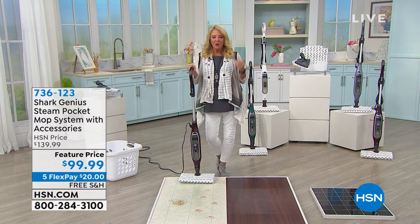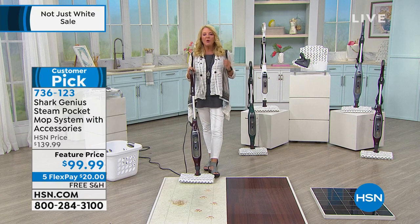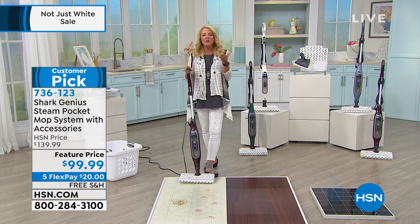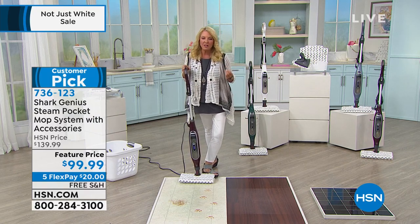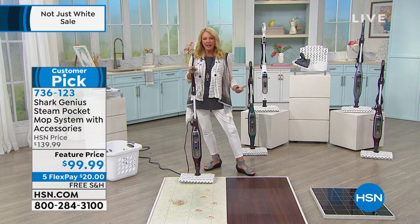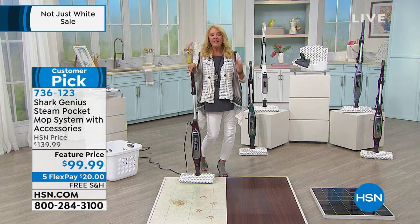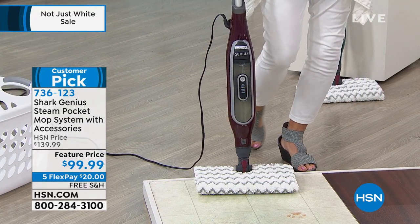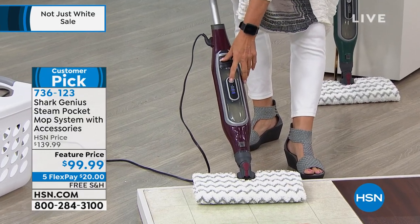They really know the quality, and we have a brilliant way to very powerfully clean with one of the least expensive detergents out there. That would be water. And then you combine that with shark technology, and you're going to get beautiful floors and really powerful cleaning. This is a customer pick. Again, please read the reviews. They're outstanding on this. People love it, and they love it at $139.99, not $99.99. So right now we are $30 off, and we have 5 flex pays. And on top of that, we also have free shipping on this too.